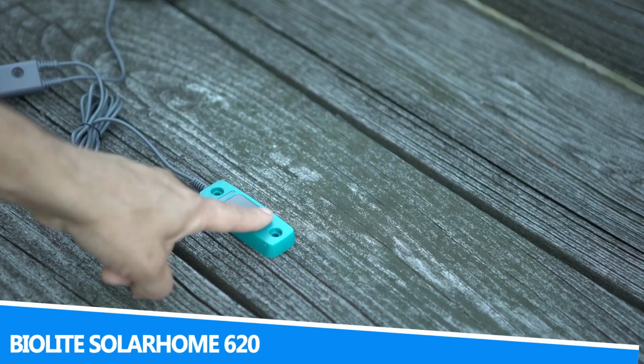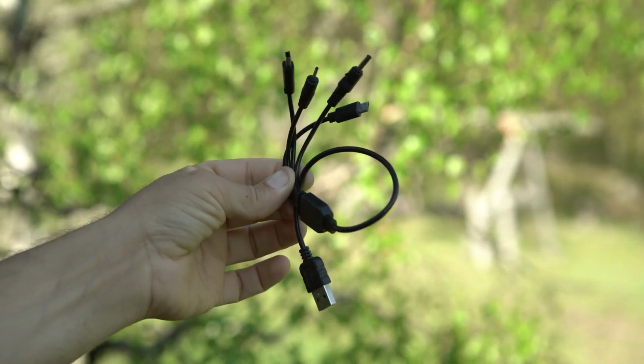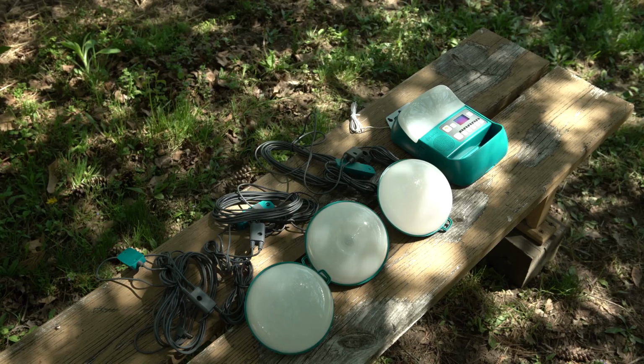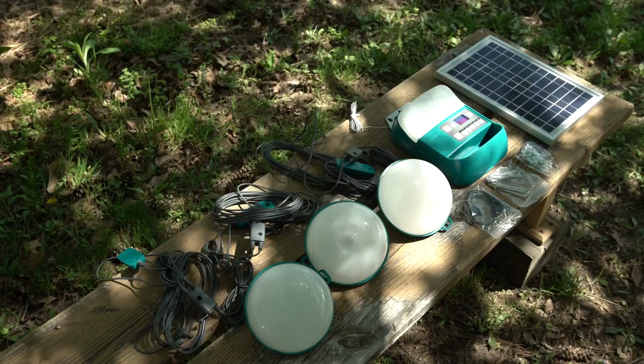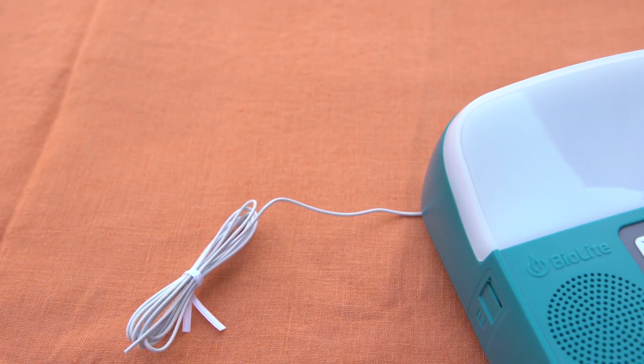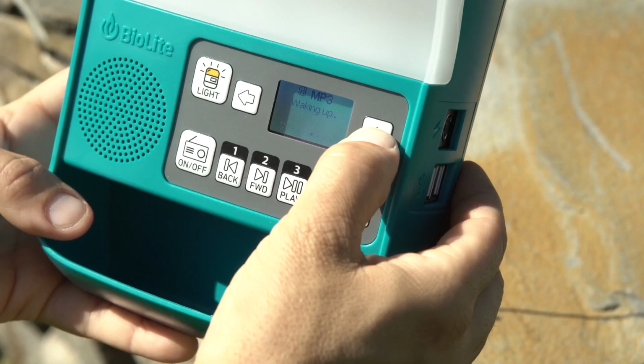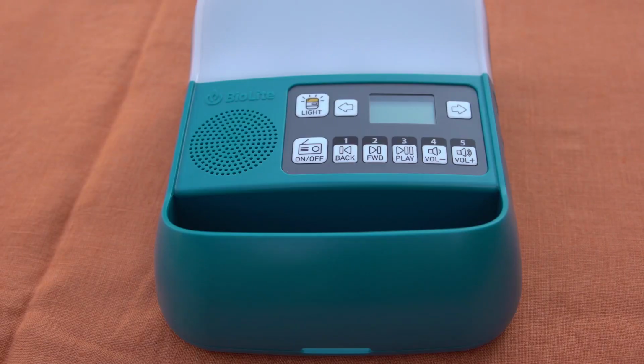Biolyte Solar Home 620. The Biolyte Solar Home 620 is an off-grid power solution that provides electricity, lighting, and communication all in one package. Powered by solar energy, this system can charge up to 6 devices simultaneously and provide bright LED lighting to illuminate your living space. It includes a solar panel that collects energy during the day and stores it in an integrated battery pack for use at night.